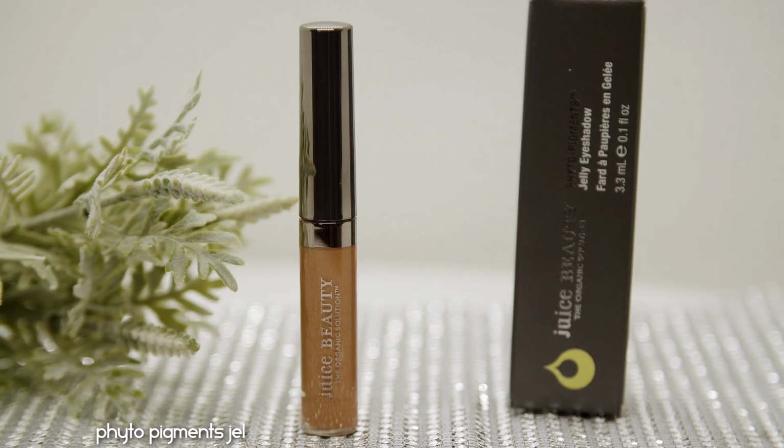Now the next product, I don't like it as much as the brow gel. So this is the Phyto Pigments Jelly Eyeshadow. So they've got 3 shades and I picked out the shade Mimosa. I picked this out last year. I don't know. I don't like this. It's not bad, but it's nothing special, to be honest, you guys. I don't even know why I got this shade. Nowadays, I would definitely pick up the shade Sangria. That looks so much prettier, that mauvey sort of taupe shade. But this formula is just, it's nothing special.